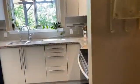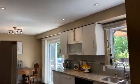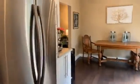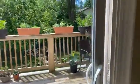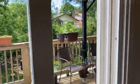All right, so I'll speed it up for you guys. I'm not going to take all your time. So we'll just move back into the kitchen here, give you guys another view. Beautiful pot lights in the kitchen, granite countertops, your appliances, and voila, we are right at the walkout to the backyard. Jocelyn, I hope you're still with us. All right, so I'm gonna open it right up.